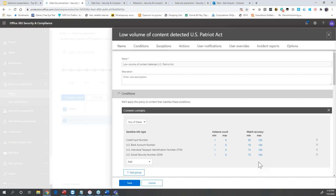As always in security, you're playing this game of convenience versus security, right? If I slide down the minimum required accuracy to say 60% or 50%, the rule will execute a lot, but I will end up with a lot of false positives, right? If I slide the minimum accuracy up to say 90% or 95%, the chances of a false positive will be very slim, but I may miss something. I may miss important information that just comes in a slightly different format.